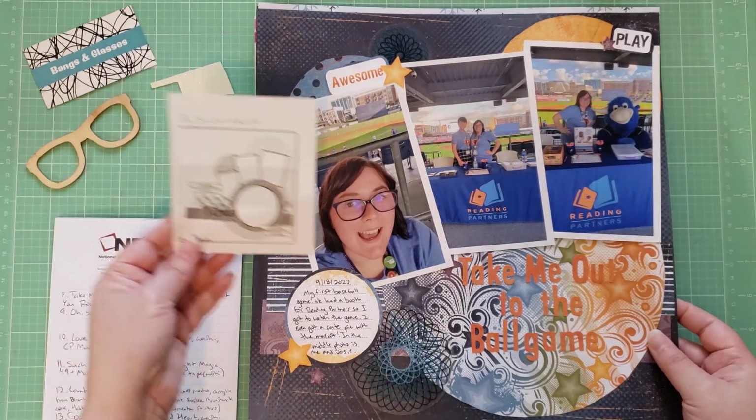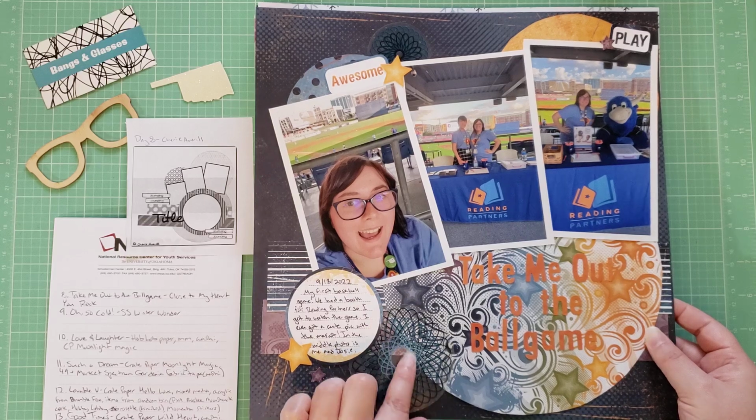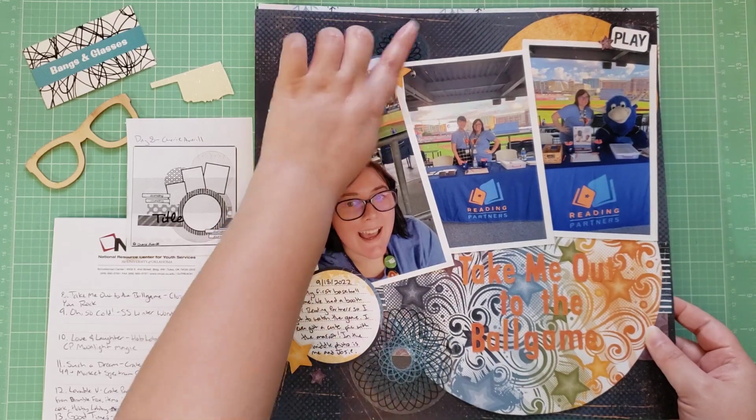And I think it turned out pretty close to the sketch. I liked adding another circle down here for my journaling spot, and then these acetate circles I think were really cool to get on here.